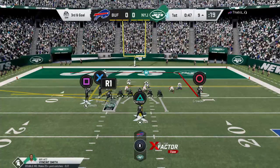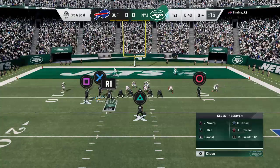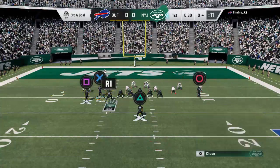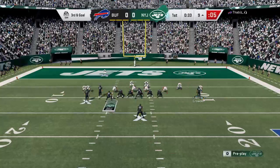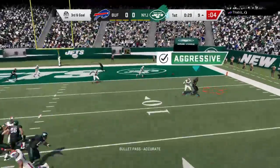Red 80. 58, boys. 58. Mike. You. Hey. High 7. Hey, 58 is the Mike. Go 58's the Mike. Go 80. 58's the Mike. 58's the Mike.